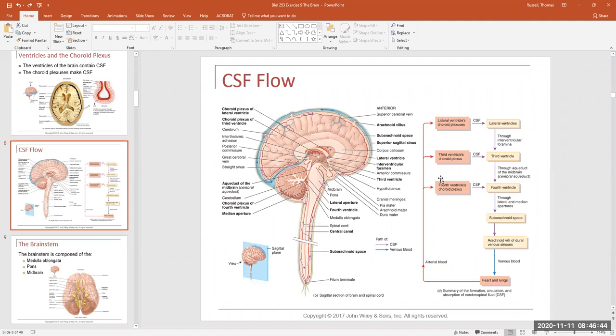So here's a little schematic about where the CSF comes from. It comes from these choroid plexuses, which are found in the ventricles. We have the lateral ventricle in there. In each cerebral hemisphere, there's a choroid plexus. The third ventricle is around the thalamus. There's a choroid plexus. The fourth ventricle is below the cerebellum. There's a choroid plexus. So starting up here, I'll just show you on the picture. The CSF can flow from the lateral ventricle. It's being formed in here.